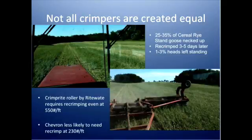Our crimper is a right-way crimper, 40-footer, that matches our tram lines in our system, and they're not all created equal. This one's 550 pounds per foot. I think the Rodale model is 220, depending on if you add weight or not. We had to re-crimp in an opposite direction to kill our cereal rye to get what we thought was adequate control.